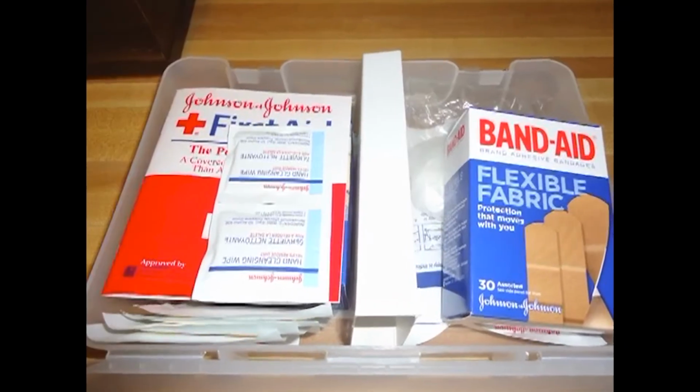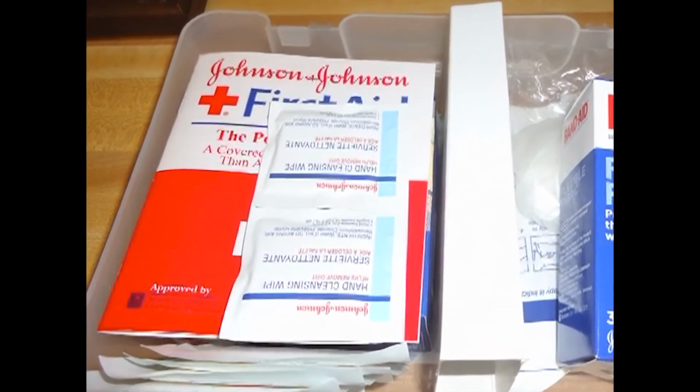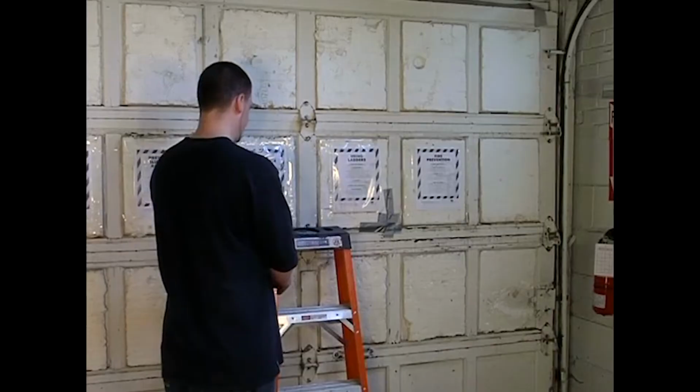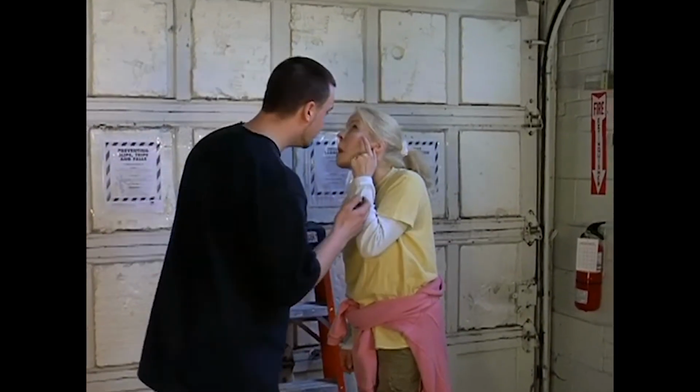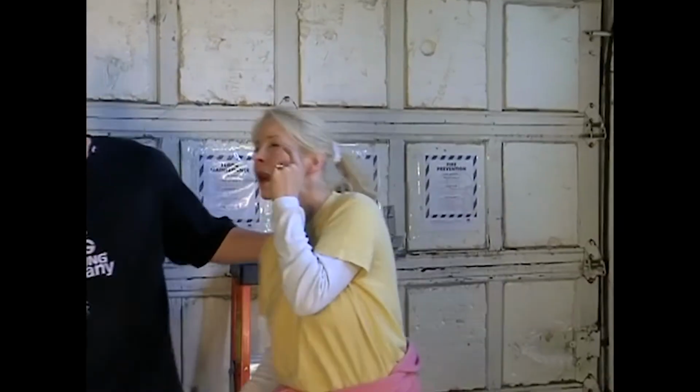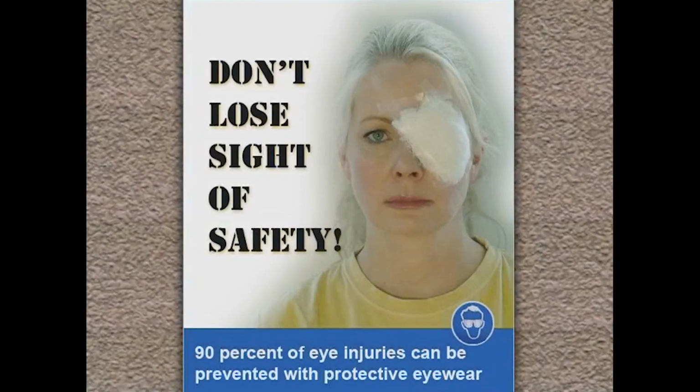By the way, the ReStore first aid kit is hardly ever used because we like to keep it safe around here. But if something happens, like you get sawdust or debris in your eye, it's really important to stop and notify your supervisor. You might even need to flush your eye out at the eye wash station. Do not ignore eye irritations, or you'll end up as a poster person.